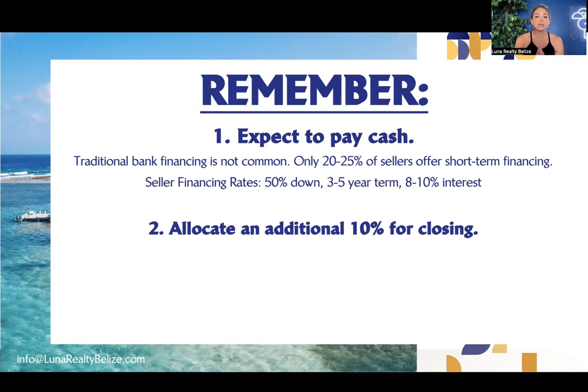In addition to that, allocate an additional 10% for closing. On top of the list price, you are going to be responsible for the closing fees. It is an 8% stamp tax. That's a title transfer tax that goes to the government, and then 2-ish% that goes to the closing attorney or the closing agent. I say ish because it's not exactly 2%, but I would say if you're allocating about 10.5%, you're going to be good to go.